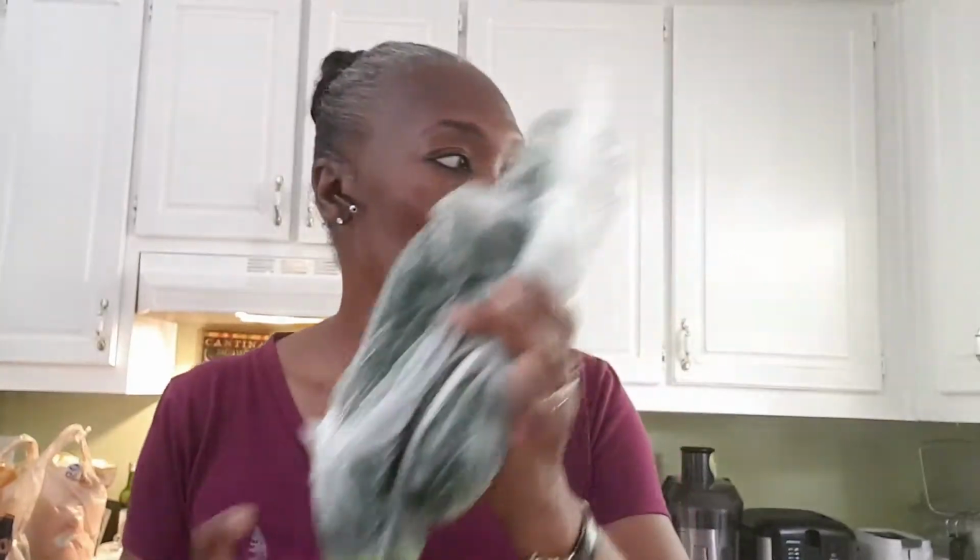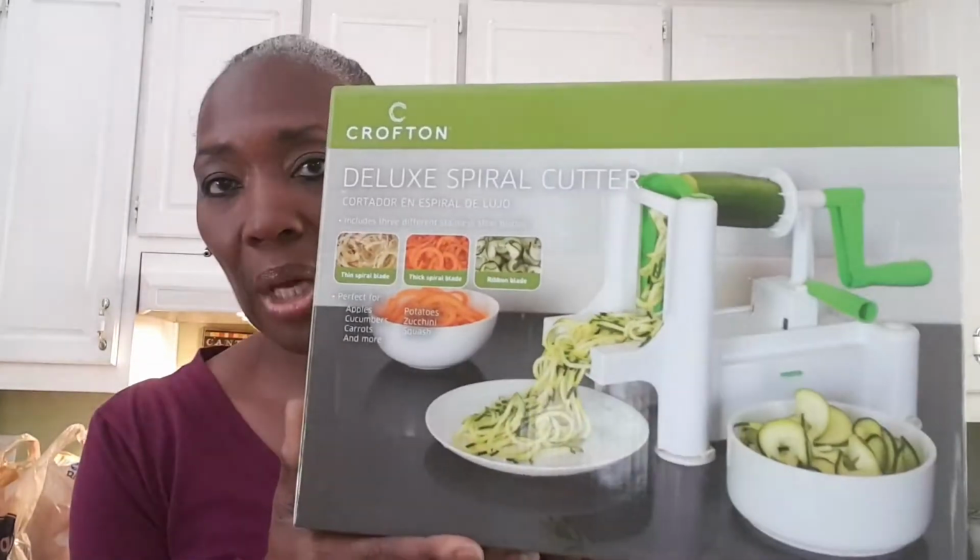And then, of course, this is my zucchini. I love zucchini. I recently bought this spiral cutter to start making my own zoodles, instead of using noodles with gluten in them, because I realized that I'm gluten intolerant. So I have to do everything gluten-free. As a matter of fact, these are some rotini noodles that I bought today. The brand is Banza, and they're actually made from chickpeas.